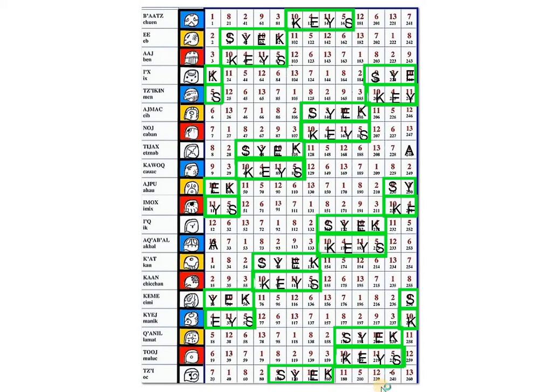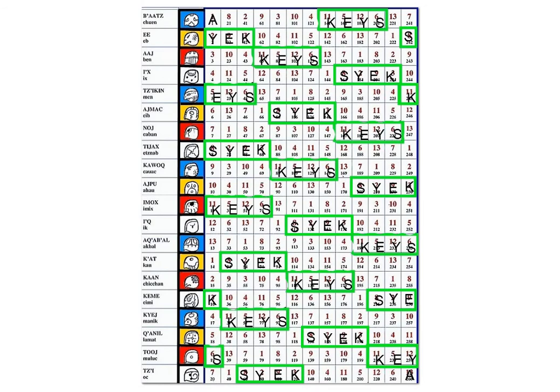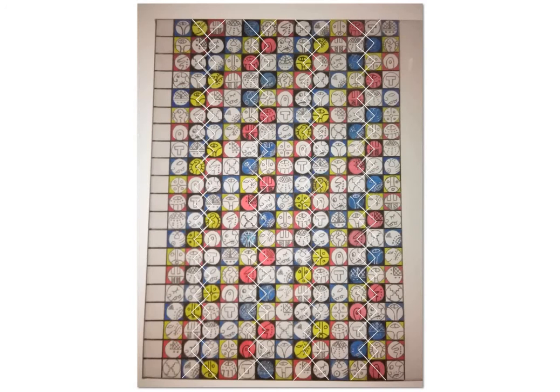So I thought, well, just kind of going back to the original idea of the keys, and what I did originally with this version, and then putting it in the horizontal Tzolkin. I thought, well, just as you've done with each wave spell, balancing up the pyramid, if you like, with the Y being on the 2, so the Y would also be on the 12, and the K being on the 11, and the K being on the 3 also, E on the 5, so E on the 9, and then S on the 8, so S on the 6 as well, as you have done, balancing up the pyramid, and then you get this idea of the waveform.